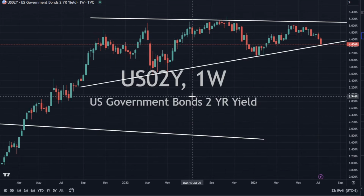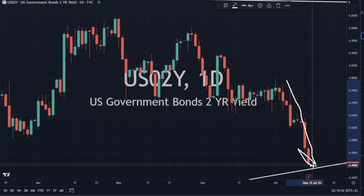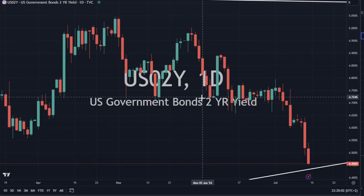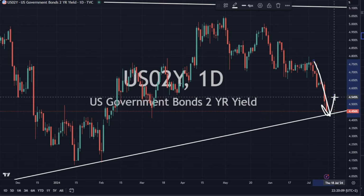This is being driven by the 2-year yield and weakness in yields. Dollar and yields most of the time move together. We are seeing an acceleration of yields selling off, which indicates that the Fed will most likely cut rates. People are front running. The commercial banking system is front running the Fed, running into the 2-year bonds, increasing the pricing of bonds and declining yields.